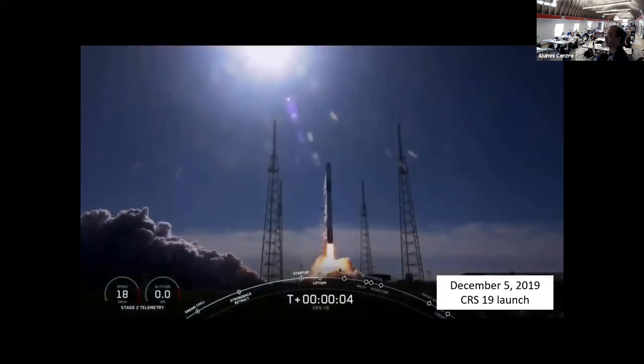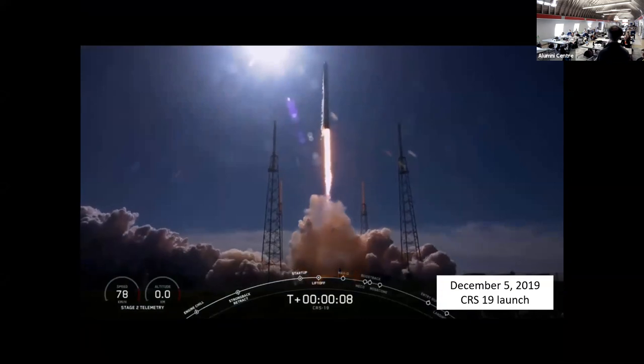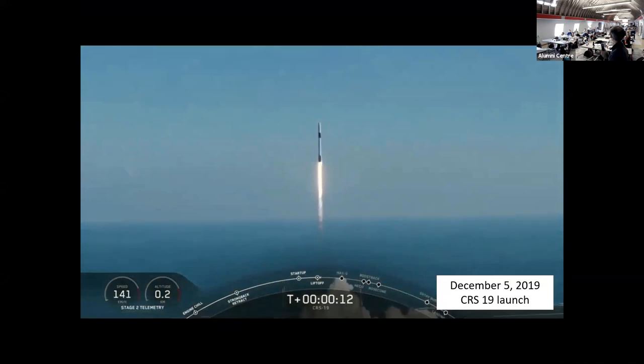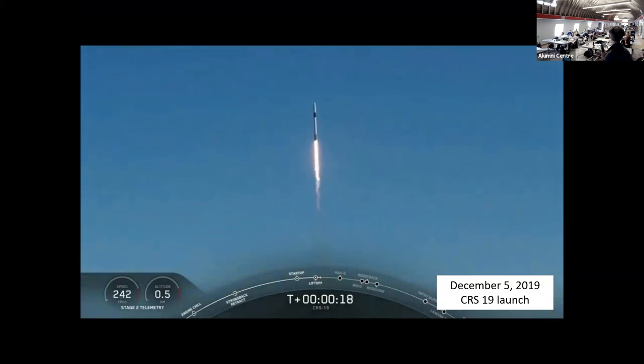And up it flies. If you watch a rocket launch from a couple miles distance, it's quite amazing because this thing lifts up and you hear nothing, total silence. And then after a couple seconds, the sound arrives first as a low rumbling, and then it gets louder and louder with a nice crackling sound.